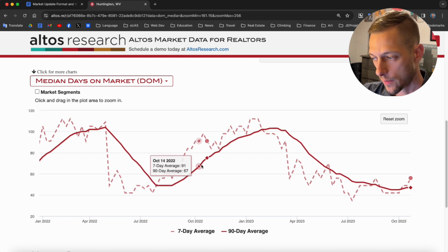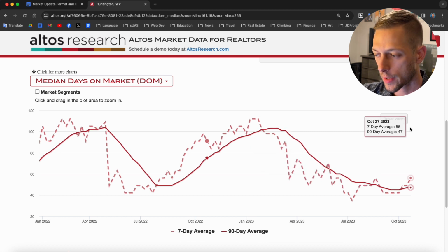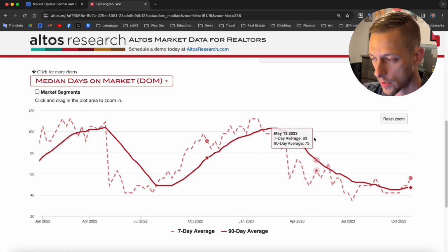Then, when we take a peek at what happened in spring of this year, we see that the days on market started dropping earlier in the year and are now just going back up as of October. We may be able to infer that from the lack of inventory, buyers who needed a home were desperate to purchase from the available choices in a frenzy.